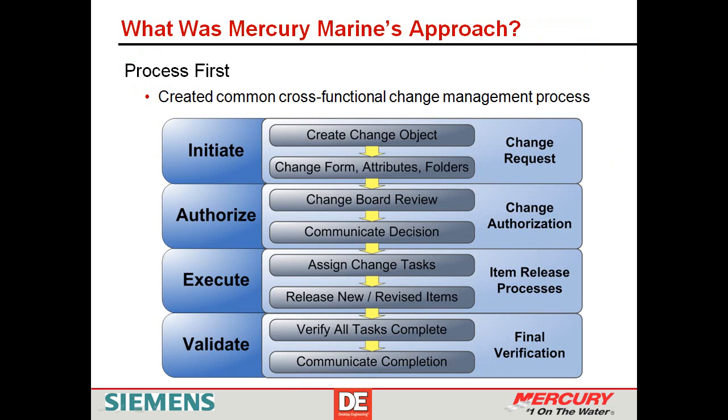Sure. Basically, the first thing we did is we looked at the process, because one of the key things was we had to consolidate from 3 systems down to just the one. And so we asked a cross-functional team of business process owners to work together and come up with a solution for that. And basically, we looked at it at a high level, and there's 4 critical components to that.